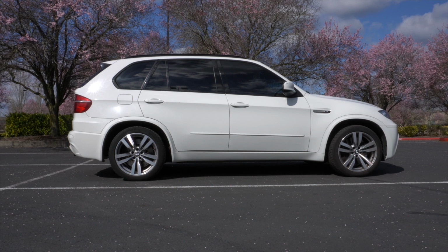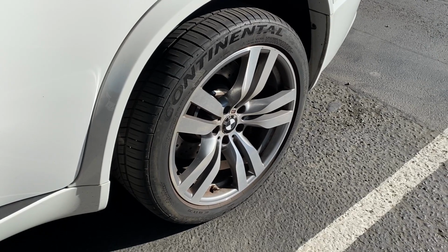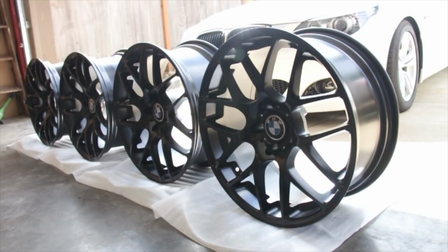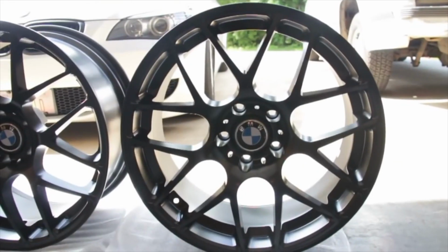My number 4 thing that I would like to improve is a set of wheels. X5M and X6M have good looking stock wheels. The only problem with these, they are very heavy. Of course, style and diameter can be argued and to each its own.